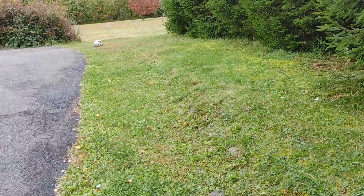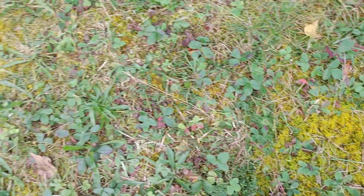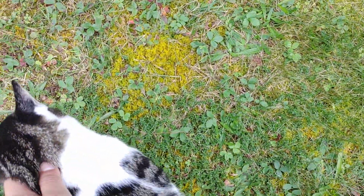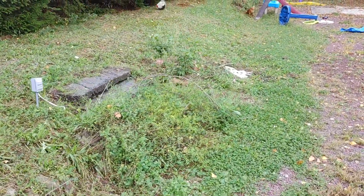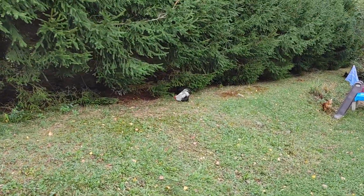I really like the grass here. I cut it like a week ago, I think, but I really like the grass because it's got this soft moss cushion basically throughout the grass, and I'm kind of surprised it still grows here, just because of all these pine trees. I know usually these trees are really acidic for the soil, and usually stuff doesn't grow underneath, but at least the chickens enjoy it.